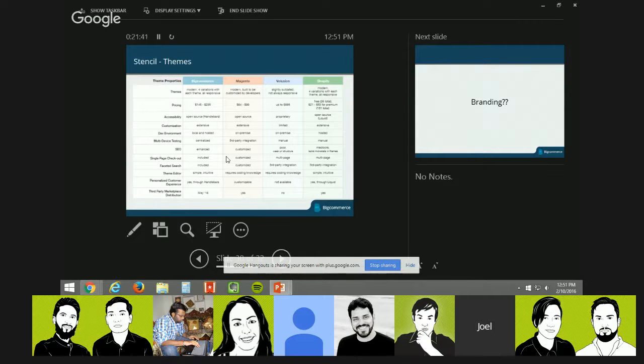So I put this one up here. Again, it's never good to put a lot of small text on a slide because no one's listening to you. They're just trying to squint and see what it is. But that's okay. This is just a matrix that we put in here to compare ourselves to what other people's theme stores look like, and how Stencil is going to be an advantage, all that kind of stuff.